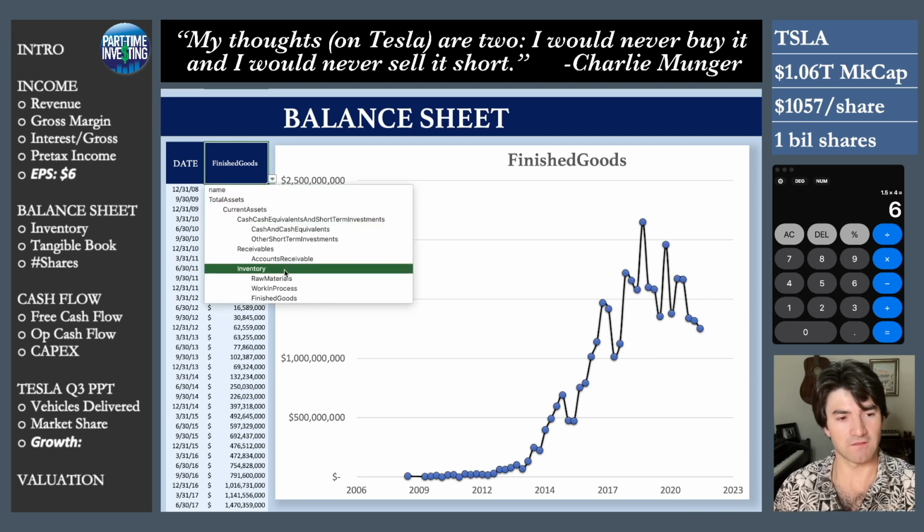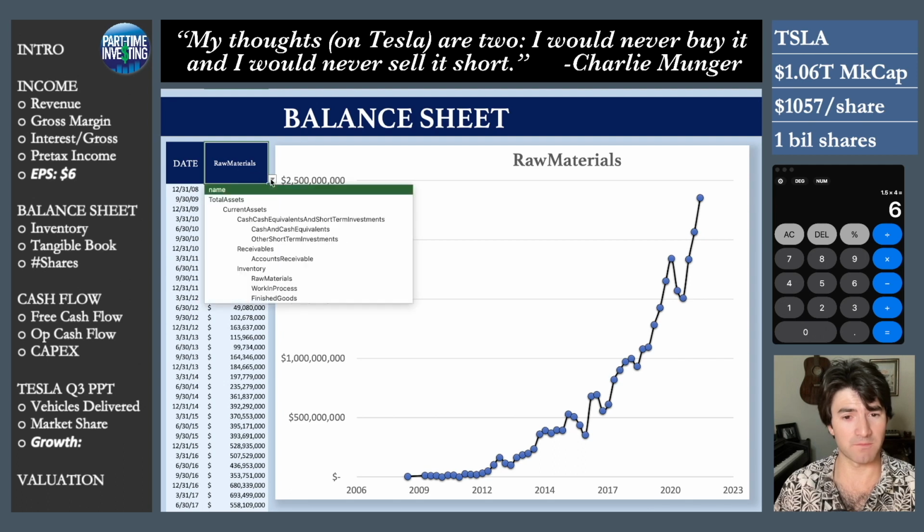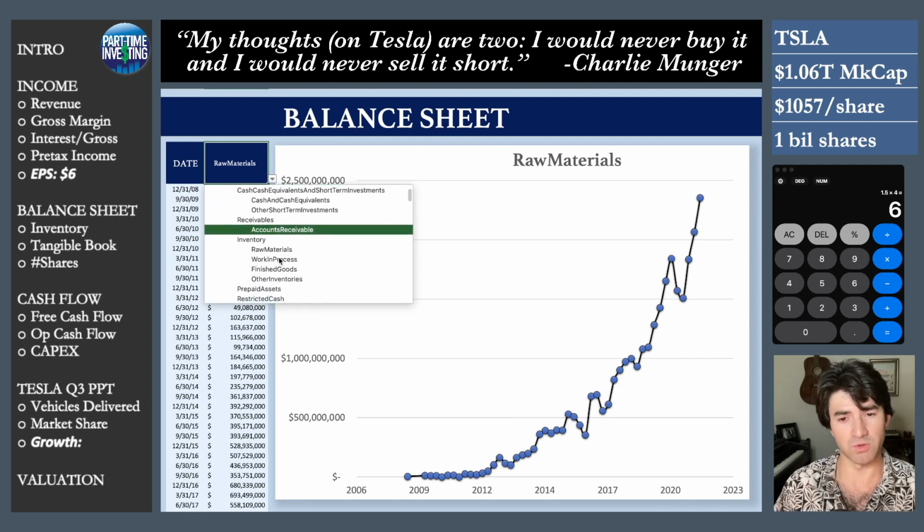All right, this is incredible. This is like the golden sign for manufacturing companies. So raw materials going up means the company's trying as hard as it can to get as much material in because it sees a lot of sales in the future. It's trying to stockpile because it knows it's going to be able to turn those into finished products and sell them. And usually if raw materials are going up, finished products are also going up because they kind of move together.